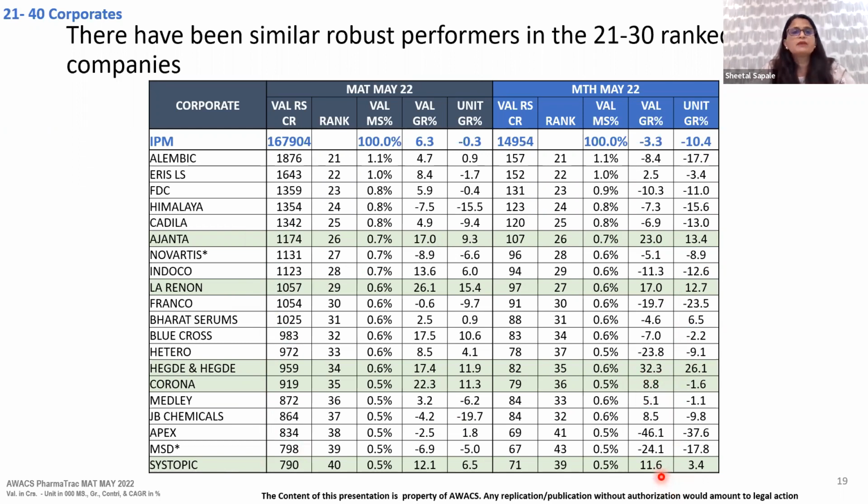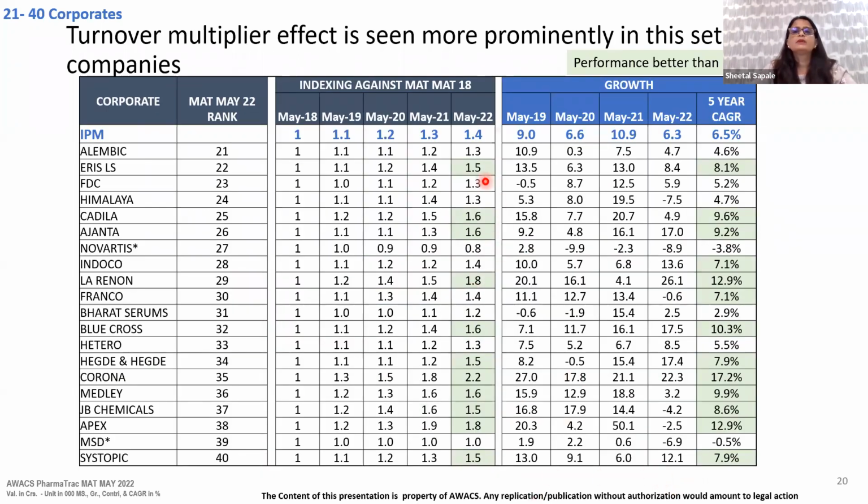If I were to look at the multiplier effect of these companies, if you see companies like Eris, Cadila, Ajanta, Alembic, Blue Cross, Hegde and Hegde, Corona, Medley, JB Chemicals, Apex, Systopic, all of them have multiplied better than the IPM in the last 5 years. And also, if you were to look at the CAGR of these companies, it has been on a slightly higher side than the IPM. Now, in the challenging years, where IPM showed degrowth or lowering of growth, these companies continued to fare well. Probably they had the right portfolio with them, but in the challenging times as well, these companies continued to fare well in terms of growth.